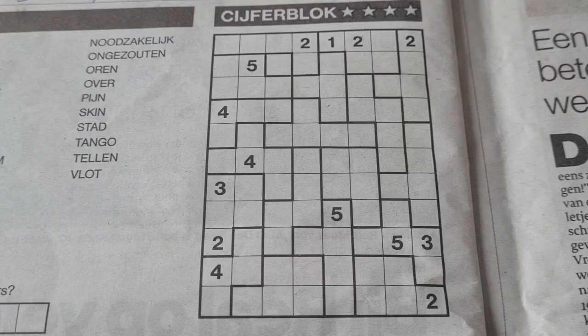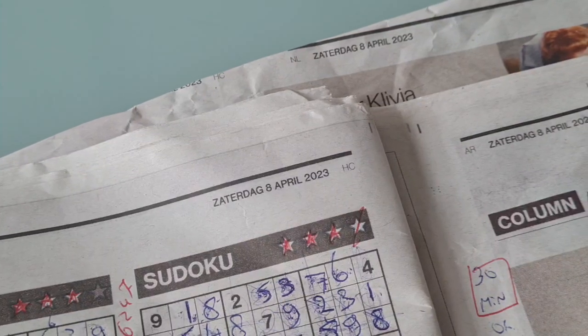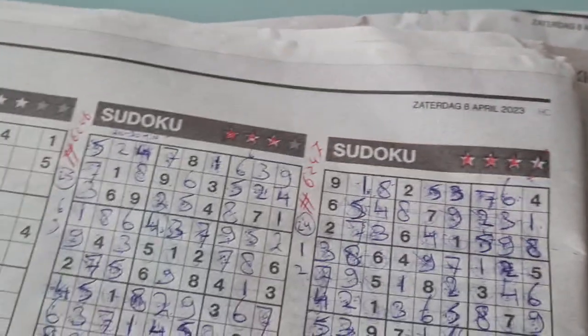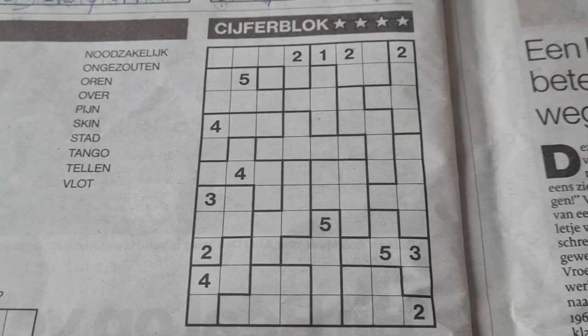Welcome back with the fourth and last puzzle in today's newspaper on Saturday. Yes, Saturday, April the 8th, 2023. Already solved three puzzles: the 3 stars, the 4 stars, Sudoku, and the binary. It's time now for the Tectonic with 4 stars.